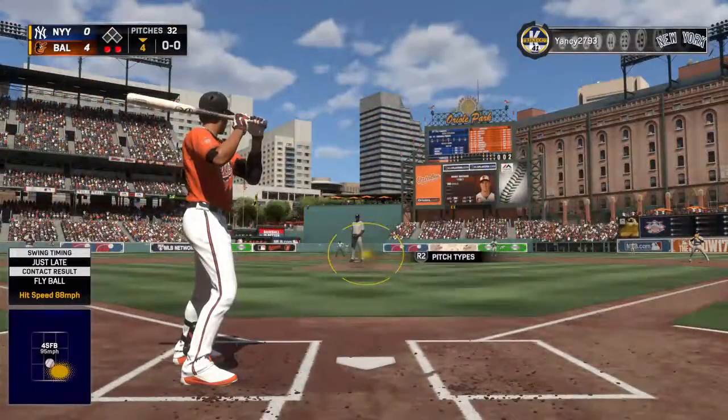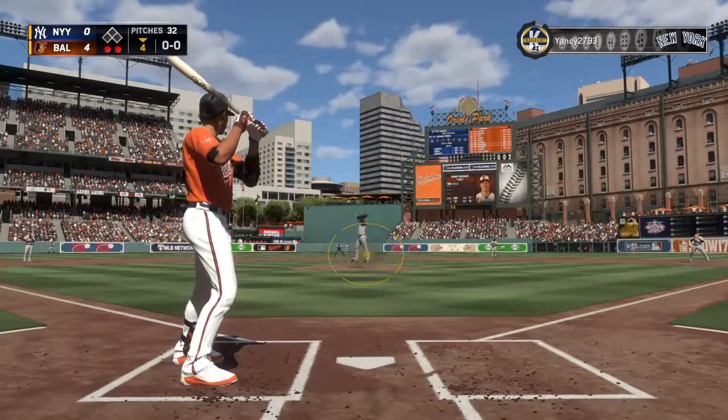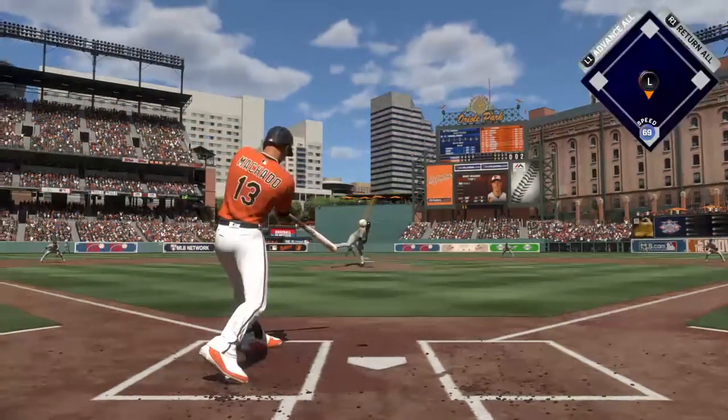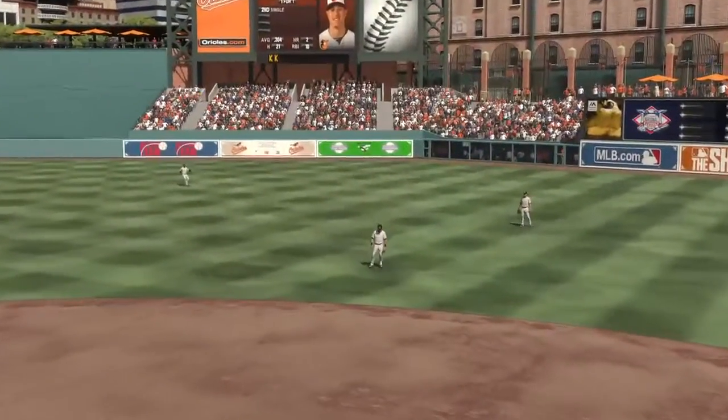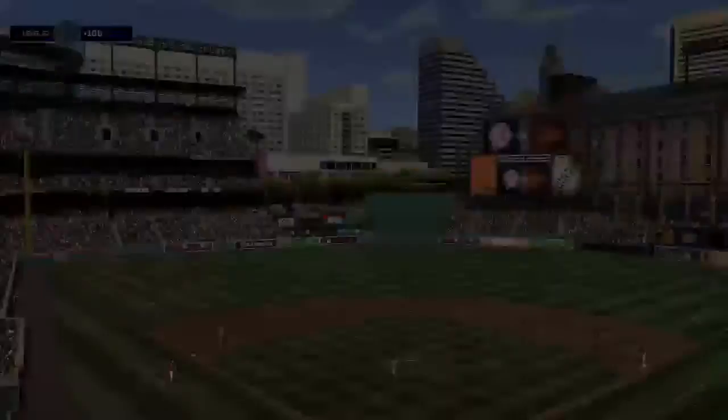Ready for another chance? Manny Machado reached on a single in his first try. He breaks his bat as this ball's lifted into the air, and he'll avoid the fragments out there to make the catch that ends the inning.